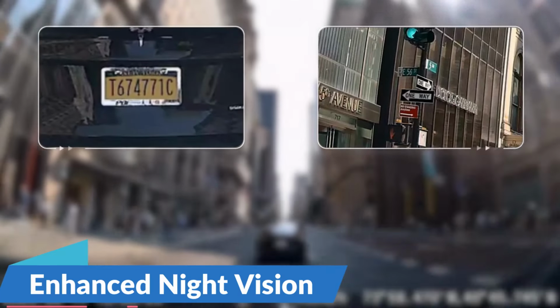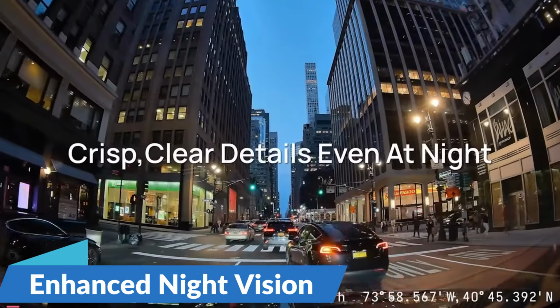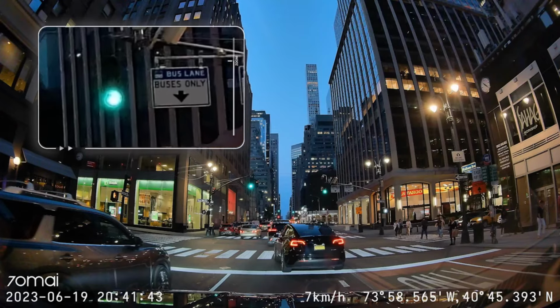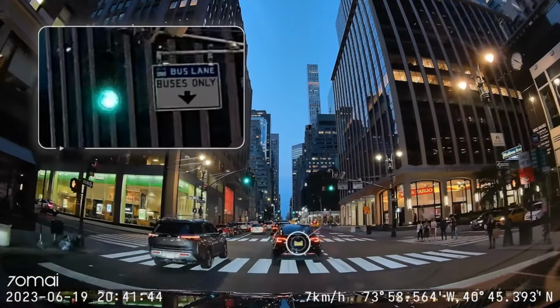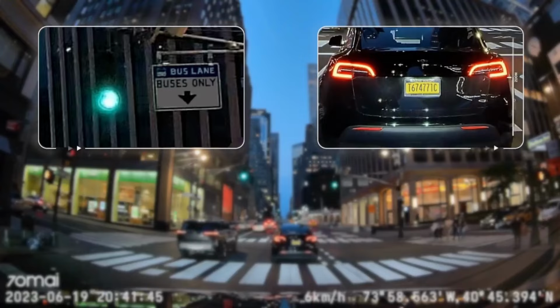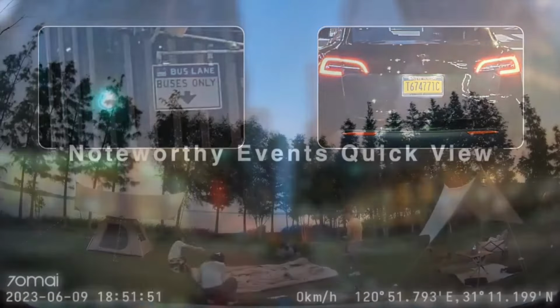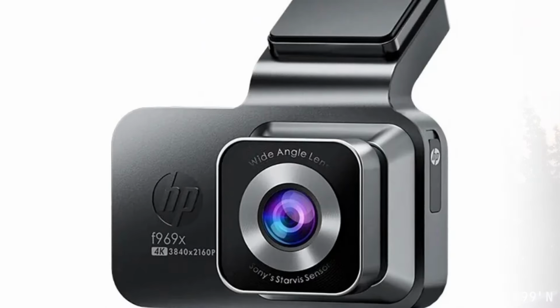Enhanced night vision. With its advanced night vision technology, the HP dashcam ensures that you have clear and detailed footage even in low-light conditions. Whether you're driving at night or through dimly lit areas, you can trust that this dashcam will capture every detail, keeping you safe and secure on the road.